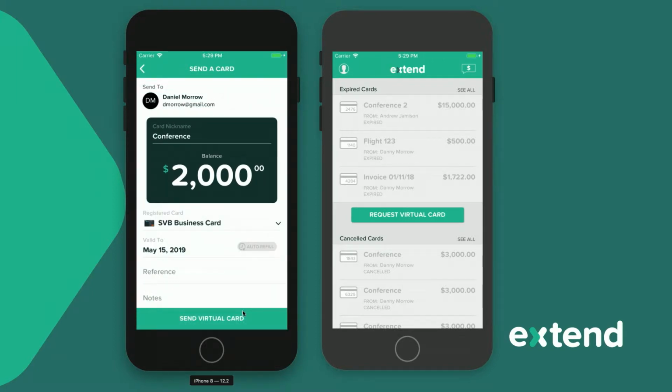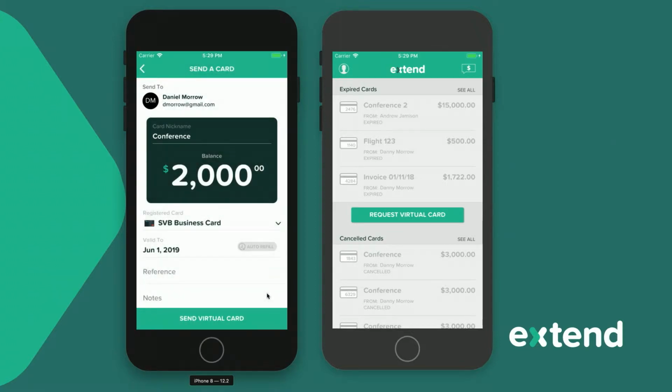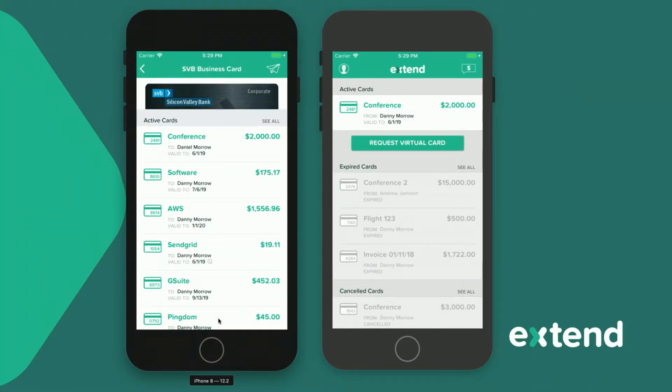We can also control an end date for this card. I'm going to select here and select June 1st. What this means is that when this employee receives this card, they can use up to $2,000 and until June 1st, whichever one comes first. I'm going to tap Send Virtual Card here, and you'll see it instantly appears on the right-hand side. This is live, this is real time. That's how quick we created a new virtual card.